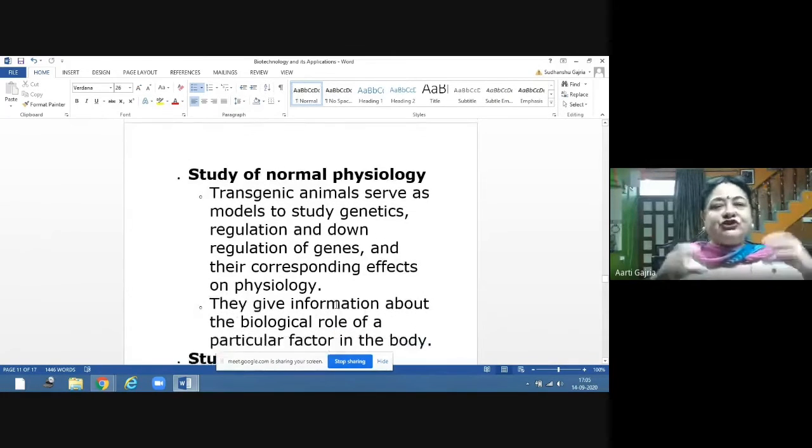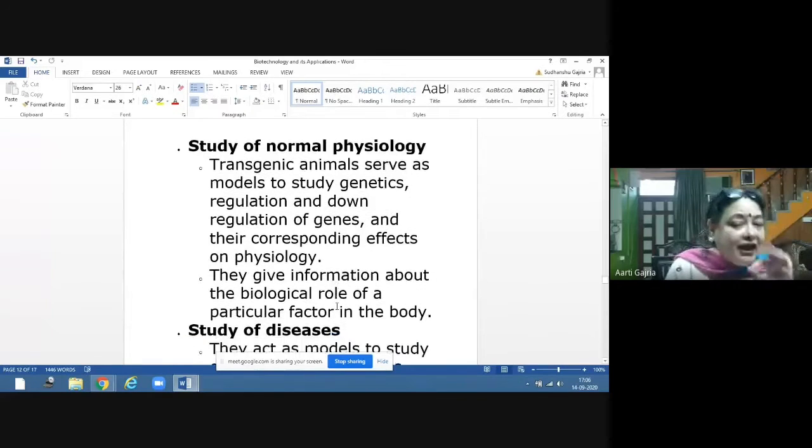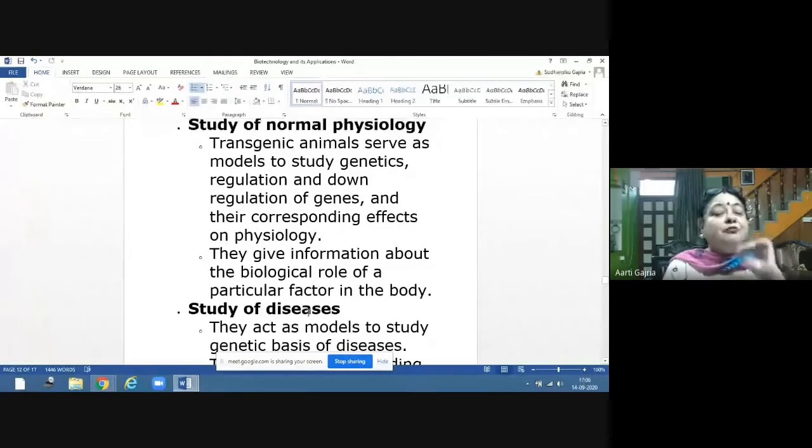Suppose we want to see the effect of any gene on physiology, for example the physiology of the human being. We cannot just put that gene inside a human being straight away. First of all, we will use transgenic animals, and as I told you, in most cases it's rats. We will put that gene of our interest into the rat and see its effect on the physiology. When we are satisfied, it can go on to future trials, and ultimately to the human trial. So they give information about the biological role of a particular factor in the body.